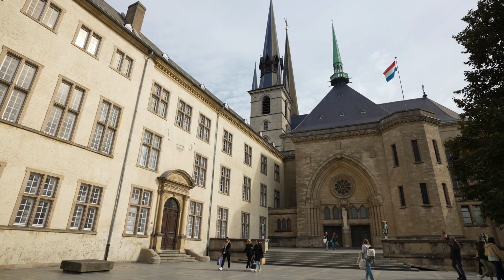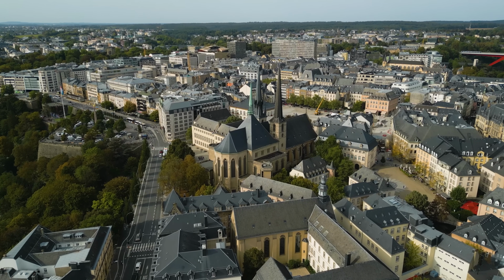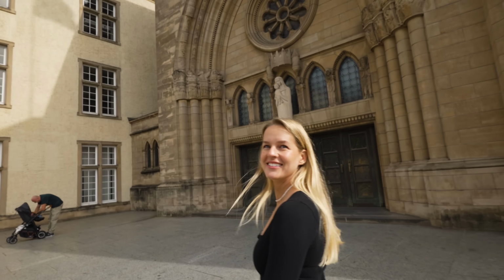Right behind me is the Notre Dame Cathedral, and it is the only cathedral in the whole country of Luxembourg. Should we go take a look inside? Let's go. Let's go. Are we allowed to? Yeah, I think so.